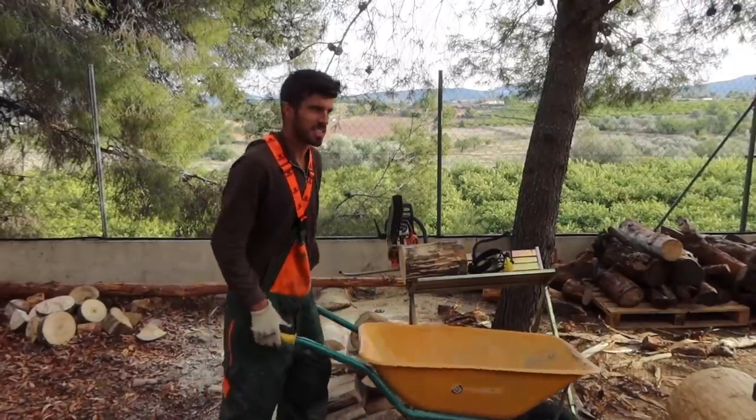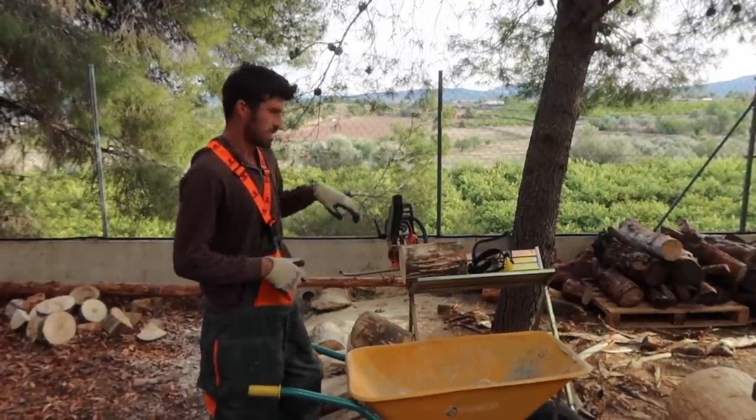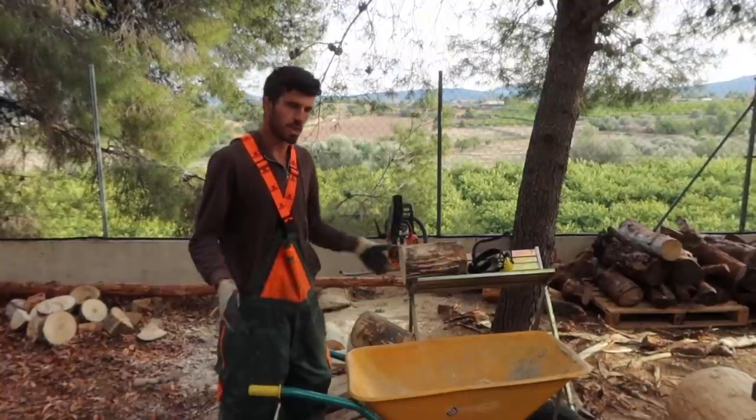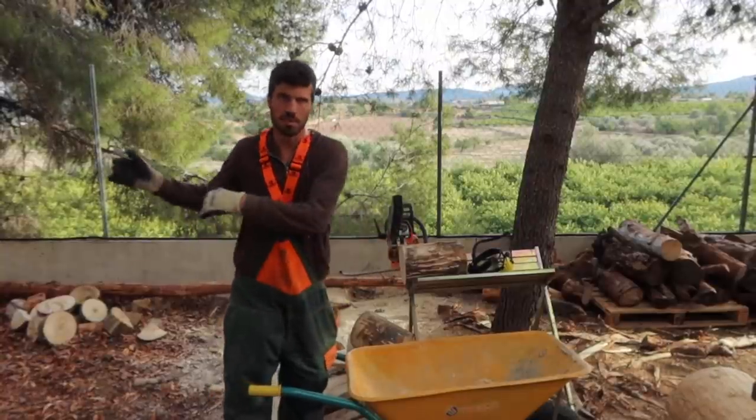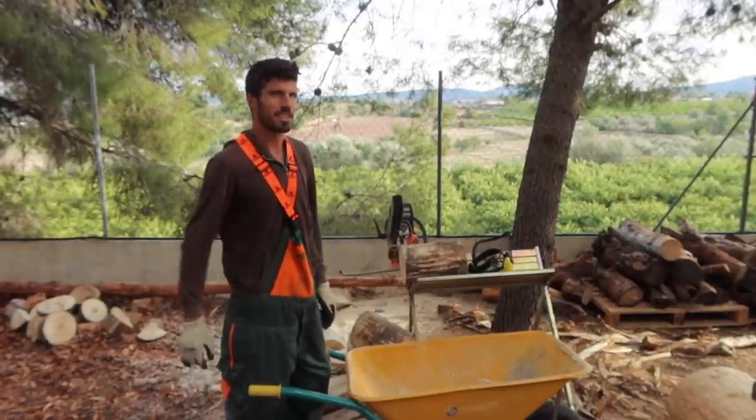This is the best system. Debark a bunch of them, then cut them, then take a break from the chainsaw, bring them over there, come back and do it again. Efficiency.